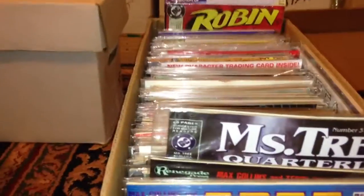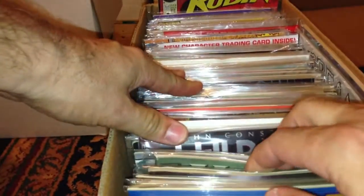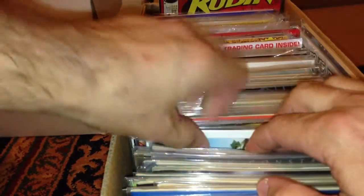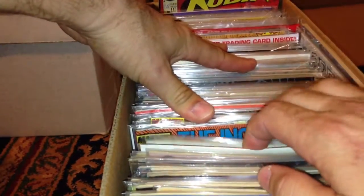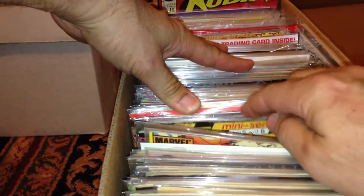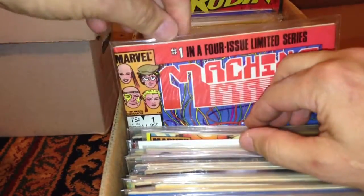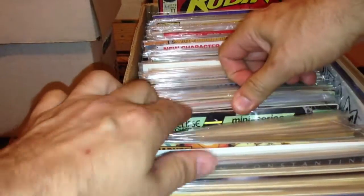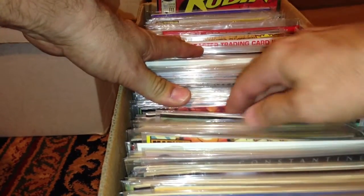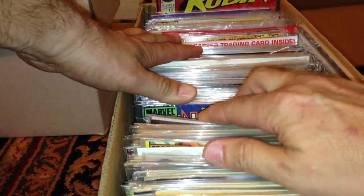Let's get a little closer. Oh, it's going to make me shake a little bit here. Alright. Mystery. There's John Constantine. Let's see, Homage swimsuit special. Some Hulks, not a lot of Hulks. And let's see what else. Luger. There's Machine Man. I always want to say Man Machine, Kraftwerk's album song. Lost Planet by Eclipse. Strange Tales. Those are the acetate covers. These were like $7 comic books retail.